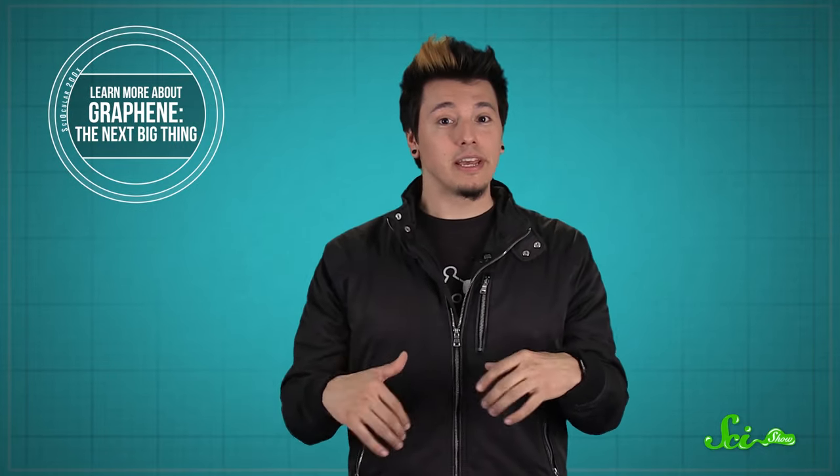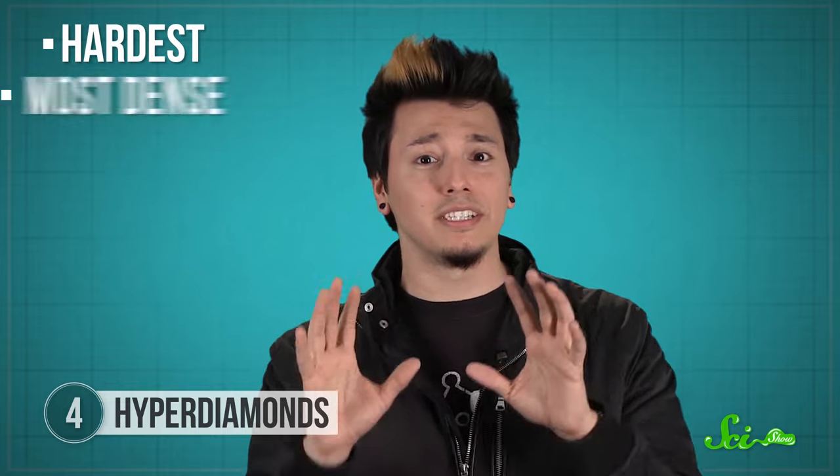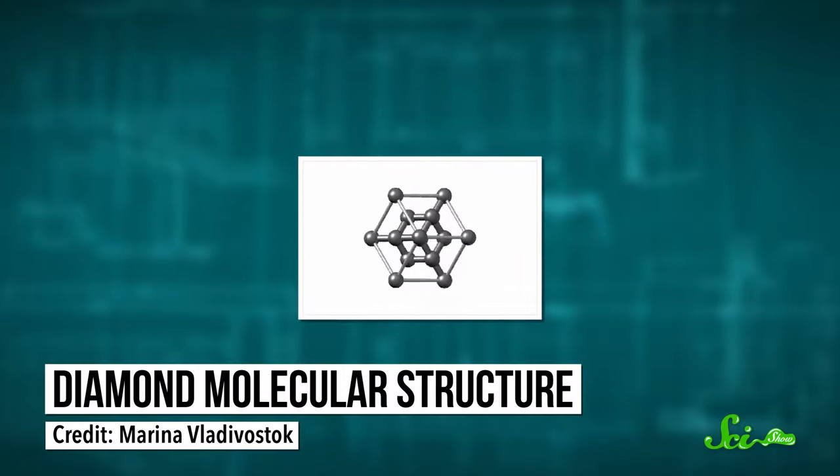Carbon is amazing, like the basis of all life as we know it, amazing. We've talked before about how awesome some carbon-based materials are, like graphene, but we can use what we know about carbon to make a material even harder than diamonds. Aggregated diamond nanorods, or hyperdiamonds if you want to sound cool, these are the hardest, most dense, and least compressible material we know of. Diamonds are hard because of their molecular structure.